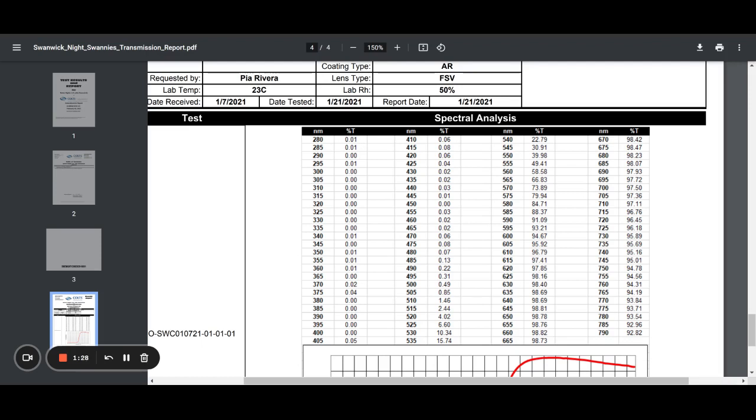So if we want to look at the blue light in particular, we would start at 400 nanometers. So at 400 nanometers, we can see that 0% of blue light was passing through the night lens. And that means 100% of blue light was being blocked. If we look at halfway through the blue light spectrum at 450 nanometers, for example, once again, we can see here that it was at 0%, meaning it's still blocking 100% of blue light.